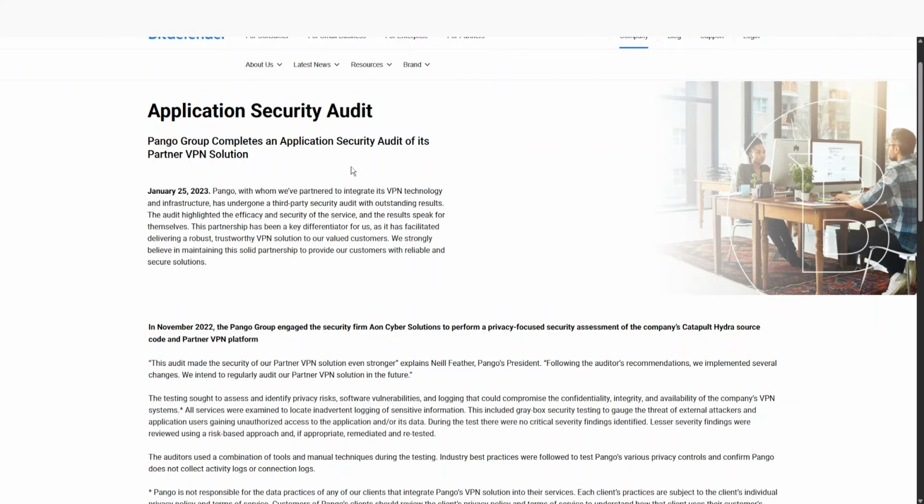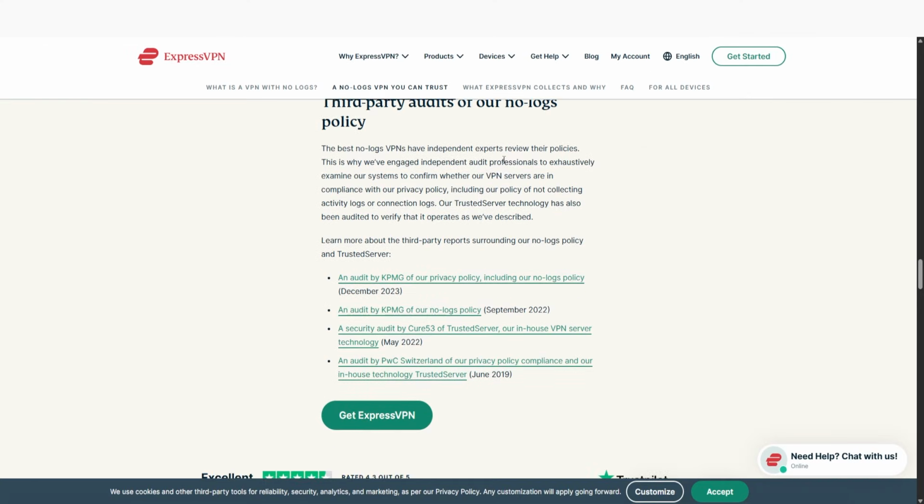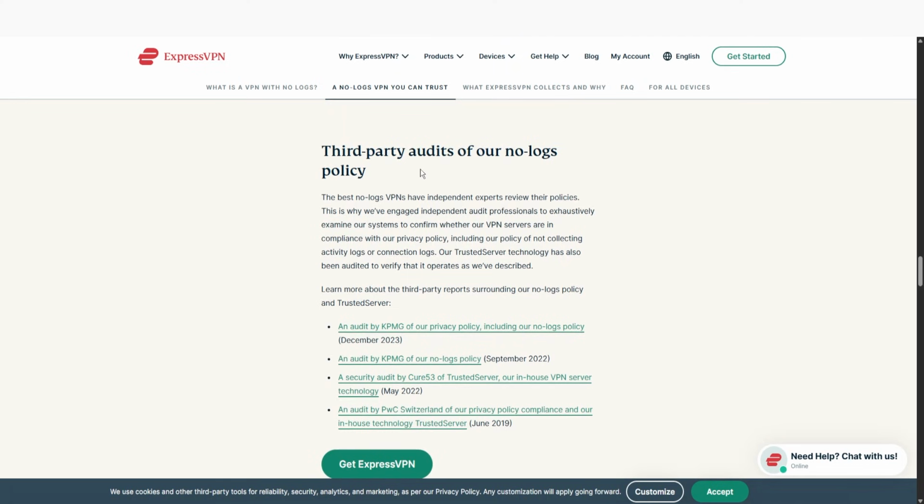Now, with a lot of VPNs, you just have to take them at their word that they're actually not keeping logs. There's nothing to prove it. So what VPNs will do, for example ExpressVPN, is they will have a third-party audit. They will have an outside company that's well-known and trusted come in and check out their system and their servers and assure the people that are buying the VPN that they are really not keeping any personal data.